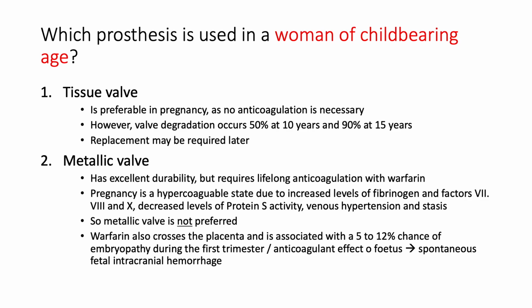Which prosthesis is used among women of childbearing age? Well, let's talk about it. Regarding the tissue valve, it's preferable in pregnancy as no anticoagulation is necessary. However, valve degradation occurs at an incidence of about 50% at 10 years and 90% at 15 years. So you're probably going to have to replace that tissue valve later on. The advantage of the metallic valve, it has excellent durability, but does mandate lifelong anticoagulation with warfarin.